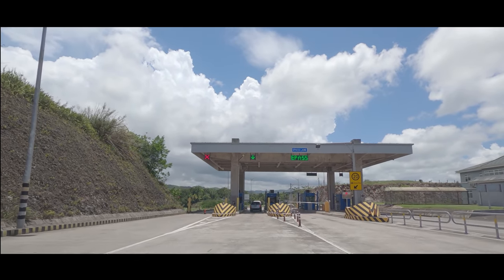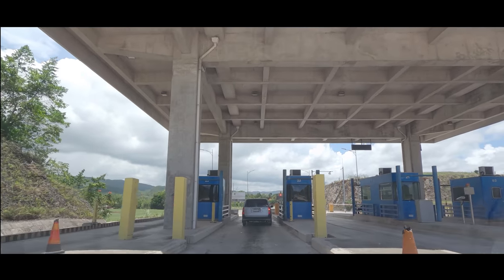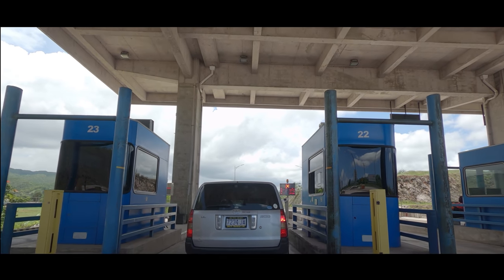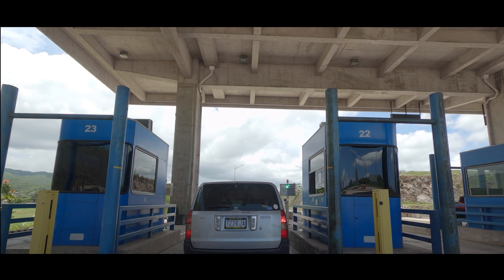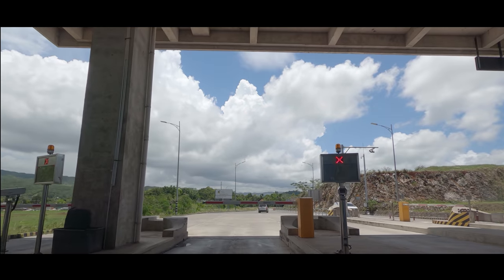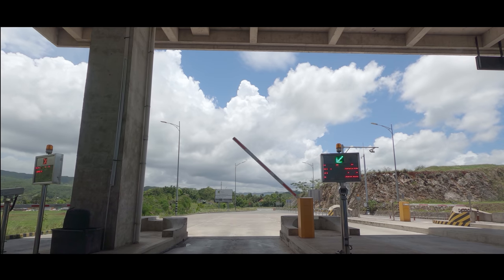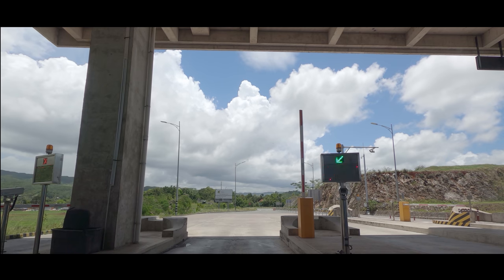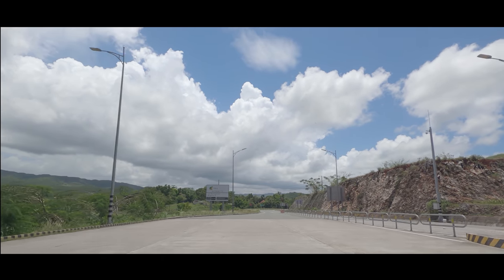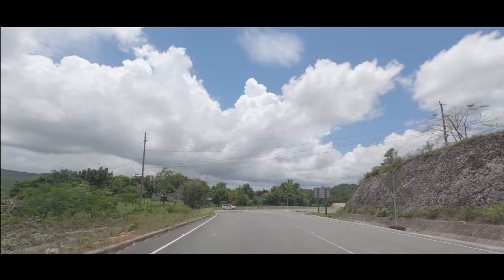We have reached the Lidford Toll Plaza and we'll pay here. As at the date of this video, the cost for a class 1 vehicle, a car, is Jamaican $250, equivalent to US $1.67.